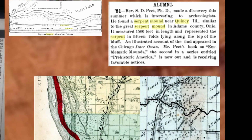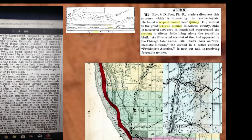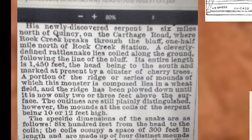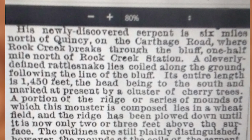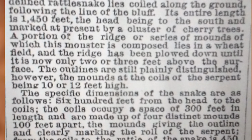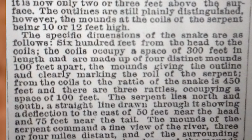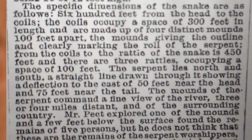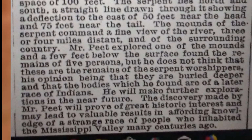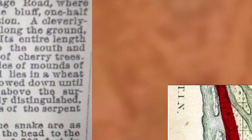Next is a large article that I took a picture of on my phone. This article has a lot of information, and I will let you pause the video to read it for yourself, but I'll point out the key features and facts. It was found 6 miles north of Quincy, Illinois, on the Carthage Road, where Rock Creek breaks through the bluffs, 1/2 mile north of Rock Creek Station. He states, a cleverly defined rattlesnake lies coiled along the ground following the lines of the bluff.